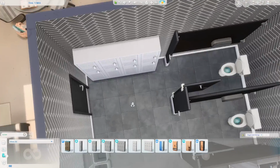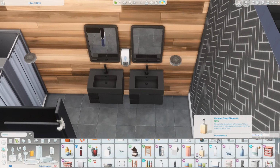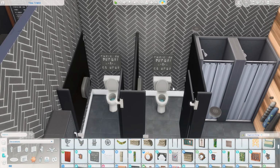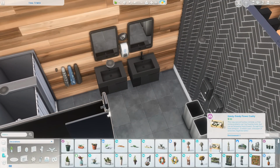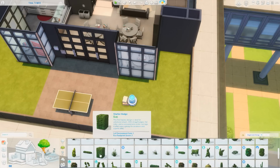I do hang up some towels over by the showers, though. I put the hook of towels from Growing Together over here. So it looks like there could be a bunch of different towels for the different Sims that are staying in this dorm. I thought that was a cute idea, and then I just added a plant in the corner, so there'd be some sort of decoration out there.